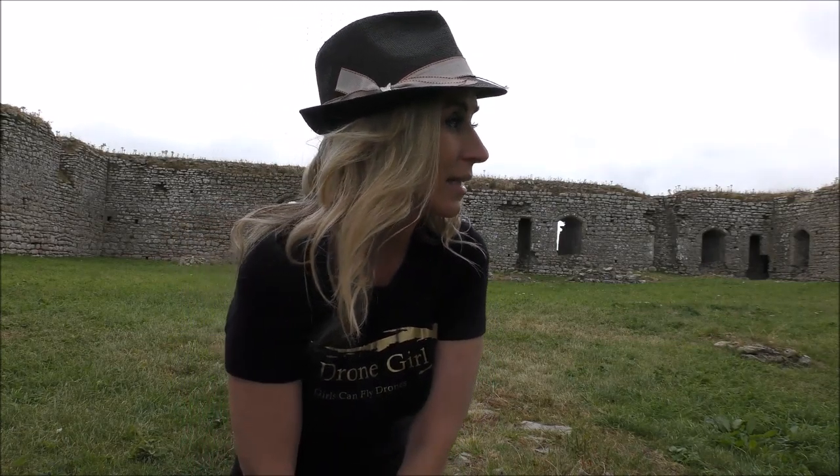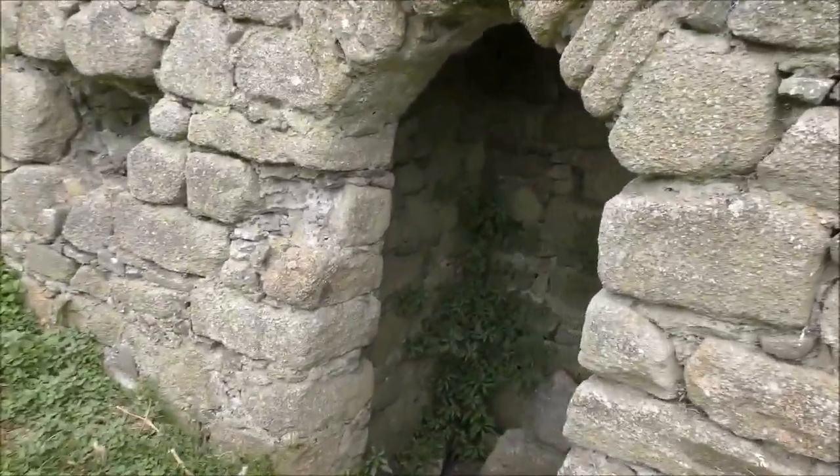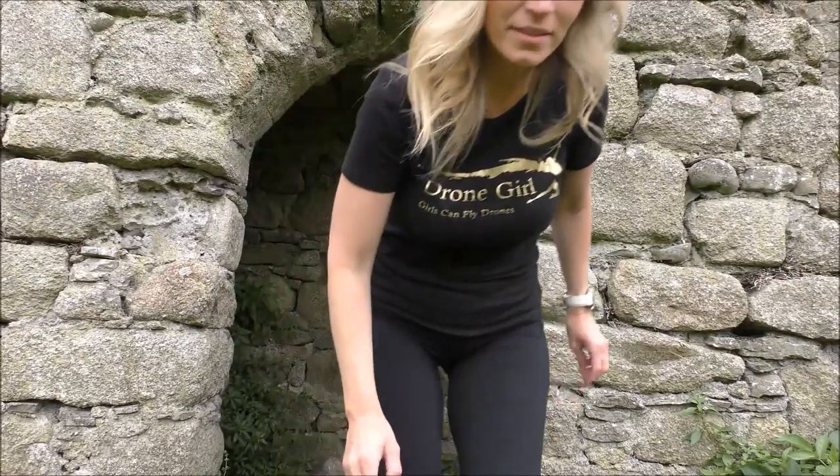Flight done, and I'm going to walk around and have a look and see what we can find. There was a chamber here somewhere, so I want to find that, and then the little bridge I'll show you as we exit. Okay, let's go. Is this where the chamber was? Watch your head here.